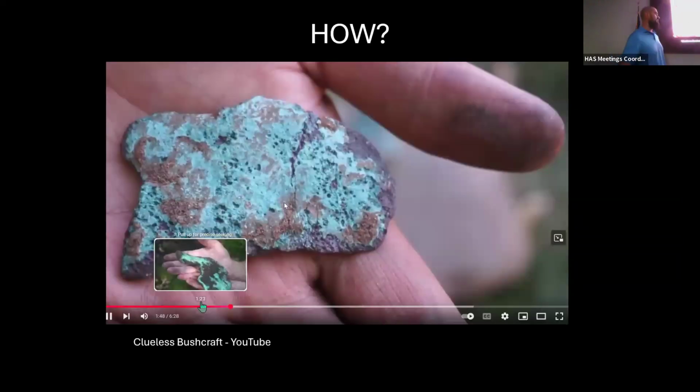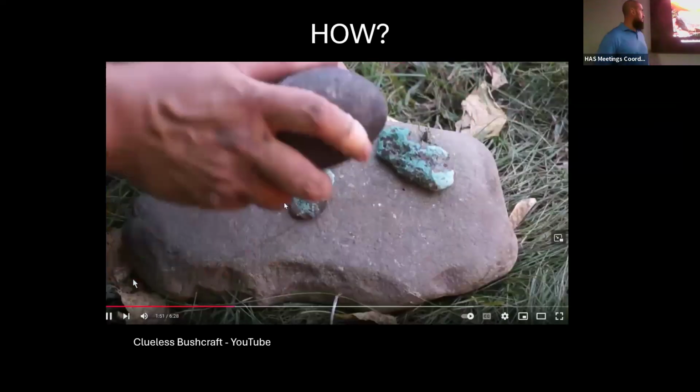So how were they working this copper without smelting? Basically, they were going and picking up nuggets.